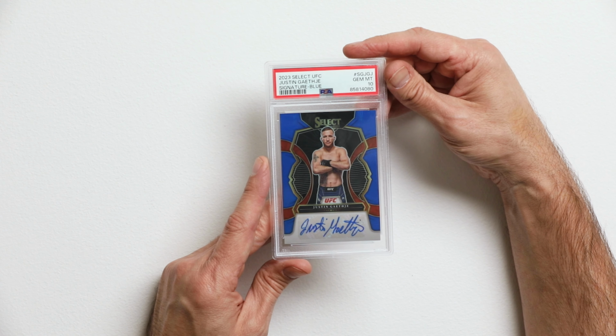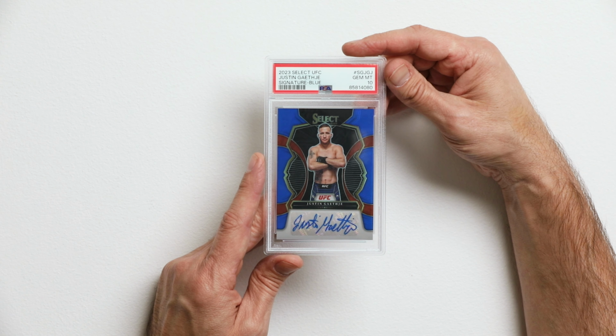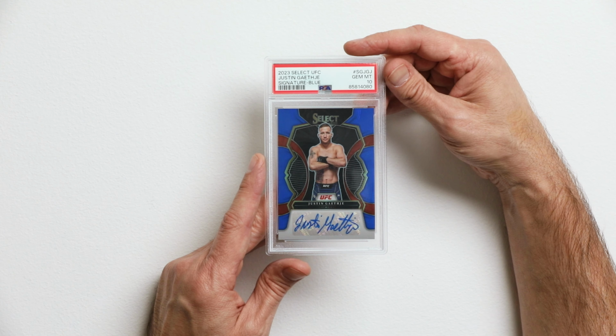I actually collect Justin Gaethje. I'll probably sell this card because the stuff I want to collect is kind of older. I like his Topps stuff. So probably sell this and try to see if I can get some Topps cards of his. Also, pretty much every card I'm going to show you is for sale. So if you guys are interested in any of these, hit me up.